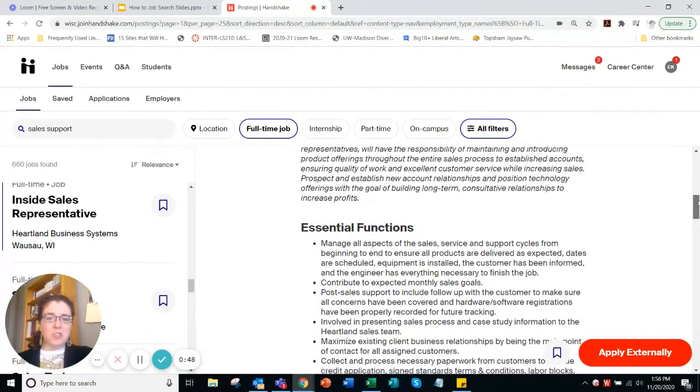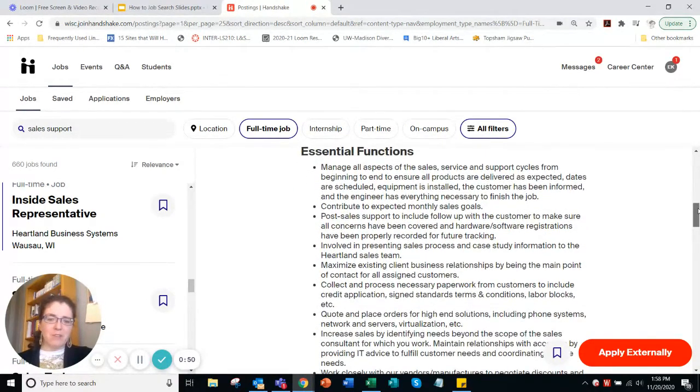As we scroll down this position, maybe we like this role, but it's not quite what we want. So let's try to see if we can find some criteria to help us find jobs that are a little less people-facing. Maybe we're more of a numbers person and we're less interested in customer support and more interested in doing all of the administrative support for our company.